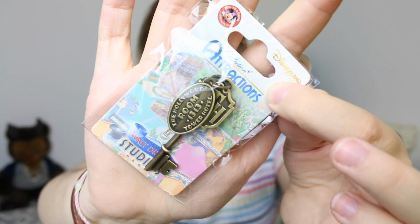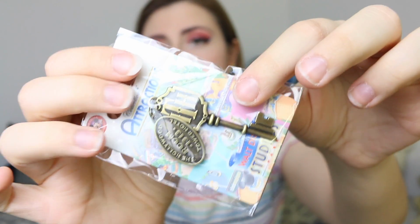Now, a pin that I thought I picked up the first trip but turned out I didn't was this one right here. It is an attraction pin, and it is an orange one, so it's $7.99, and it is the Hollywood Tower Hotel key, because look at it, it's amazing.